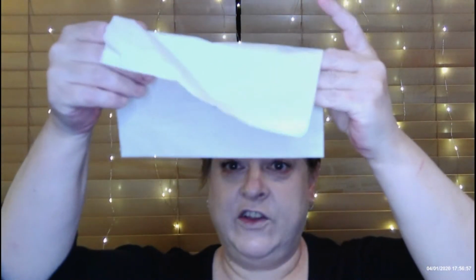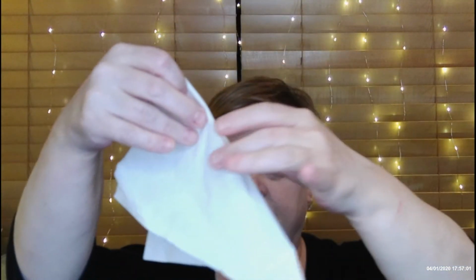Okay. I feel I got some mascara in my eye. So here is a trick I use. I take a tissue. I just fold it over. It doesn't need to be perfect. I'm going to fold over once, twice, three times. And then I roll it into a pointy bit.